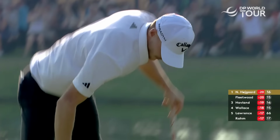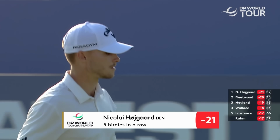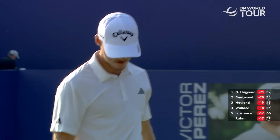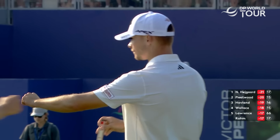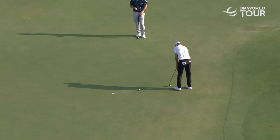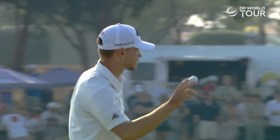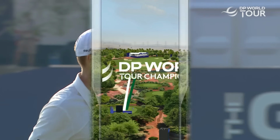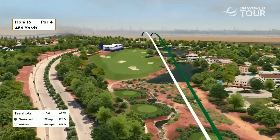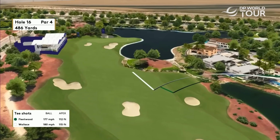Nikolai Højgaard makes a 2 on 17 after probably the closest shot we've seen. Under the gun, produces 5 birdies in a row on the back 9. Well, he'd like to wrap up this back 9 and play it every week, wouldn't he, Nikolai Højgaard? So he's laid down the challenge to the rest of them, and he's still got the par 5 closing hole to come.